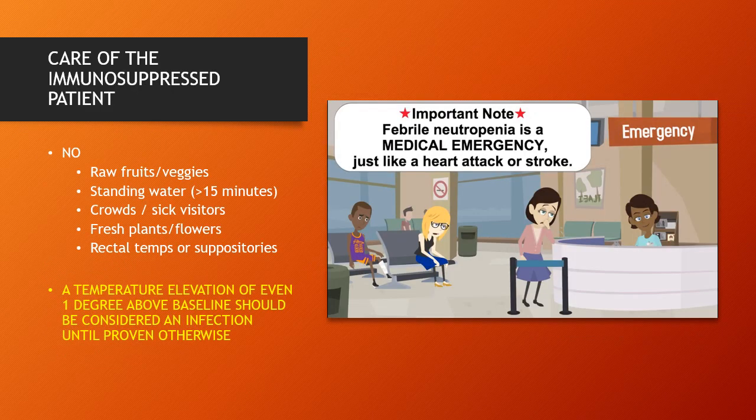So just a reminder in terms of care of the immunosuppressed patient, people who have really low white blood cell counts or who are neutropenic. Febrile neutropenia is a medical emergency, just like a heart attack or stroke. We want to avoid exposing them to infection at all cost. Avoid raw fruits or veggies, no standing water, so no water in a cup for longer than 15 minutes. Avoid crowds and sick visitors, fresh plants and flowers, and again, no rectal temps or suppositories. A temperature elevation of even a single degree above baseline should be considered an infection until proven otherwise.